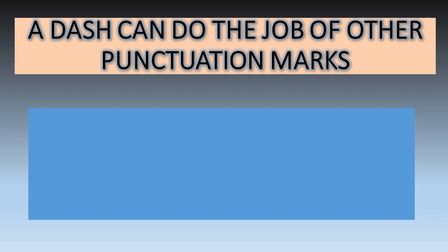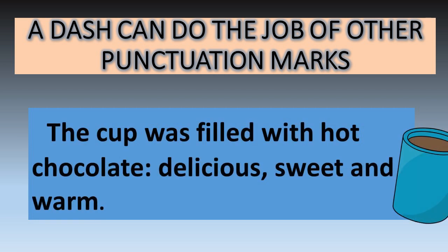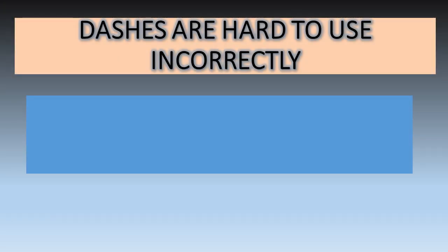So if you're doing a piece of writing, a dash is a really versatile piece of punctuation that can be an easy substitute for other pieces of punctuation you might already have overused. So here's an example of a sentence with a colon. We've got the cup was filled with hot chocolate. Delicious, sweet and warm. Well, a dash is versatile and we can use a dash in place of that for the same purpose. Dashes are hard to use incorrectly, which is one of the reasons they're my favourite punctuation mark.